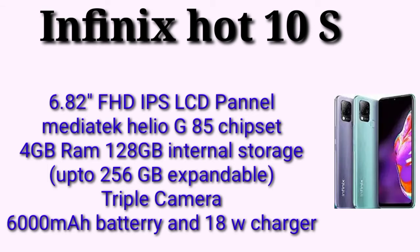And now talking about the Infinix Hot 10s. Before it was Infinix Hot 10T, now it is Infinix Hot 10s, and it consists of 6.82 HD plus IPS LCD display clocked at 90 Hz, and it supports MediaTek Helio G85 chipset. Talking about its storage, it consists of 6 GB RAM and 64 GB internal storage, and can be expanded up to 256 GB by using external SD card. Talking about the camera, it consists of 48 megapixel primary camera, 2 megapixel and other lenses, and the selfie camera is 8 megapixel, whereas its battery is 6000 mAh and supports 18 watts fast charging.